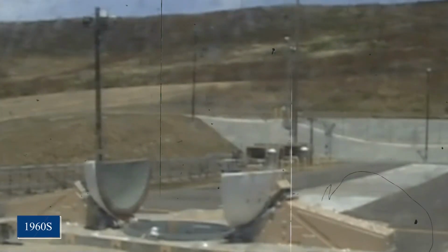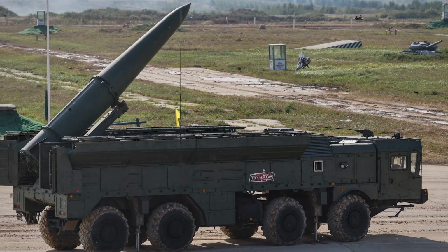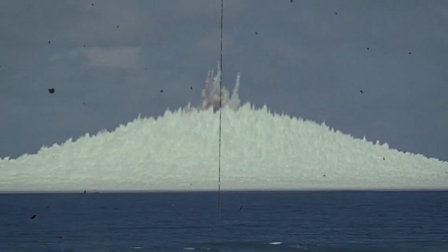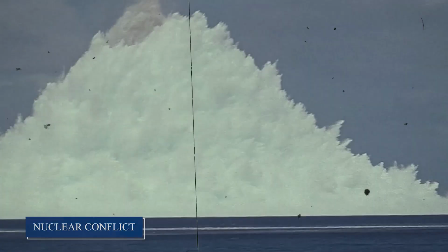During the 1960s, American high-altitude espionage missions revealed the existence and exact locations of Soviet nuclear missiles, including missile silos. This posed a significant challenge because once the locations were known, they became potential targets for preemptive strikes in case of a nuclear conflict. The RT-23 Molodets addressed this vulnerability by being a mobile ICBM system.